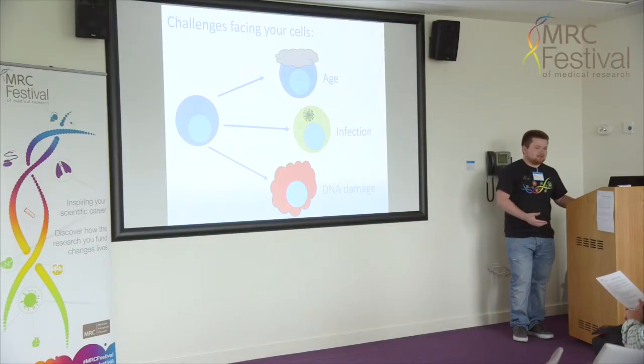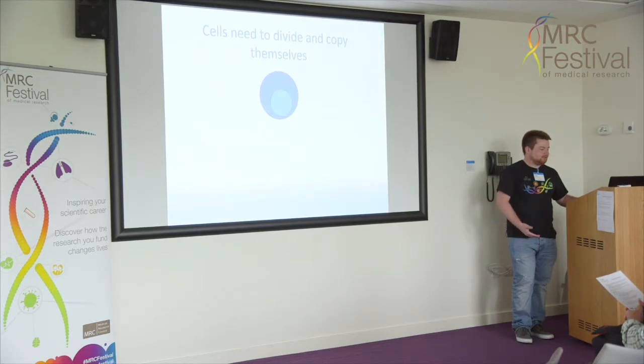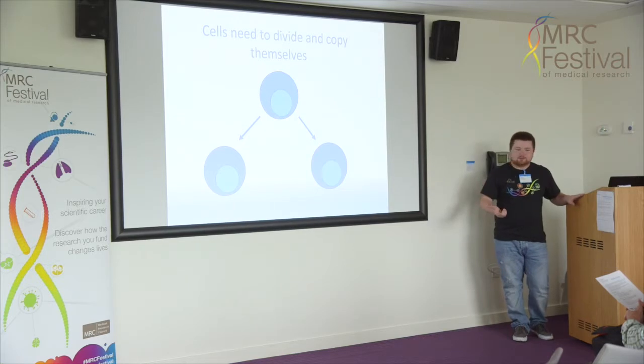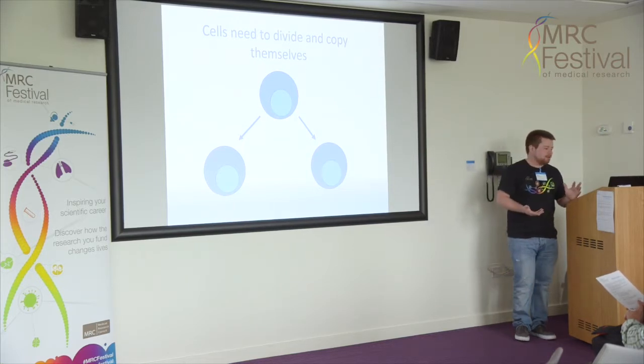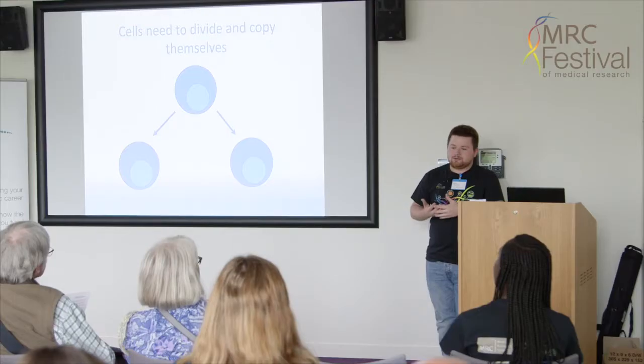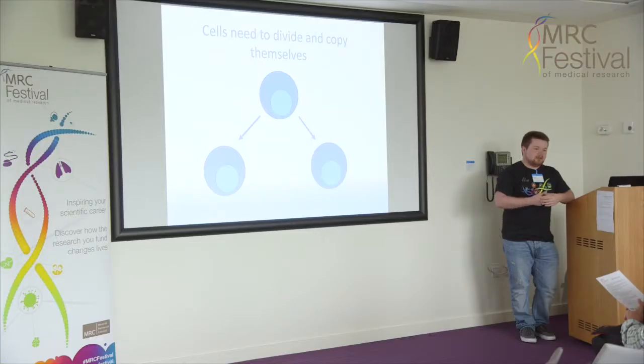So to combat all these different stresses, your cells need to divide and copy themselves. You have one cell and it becomes two cells. So this is basically cell division in its simplest form. And to keep a nice healthy pool of cells in your body, you have to constantly replenish your cells. So as you're sitting here at the moment, your cells are dividing and replenishing and keeping you nice and healthy.